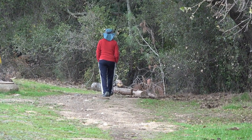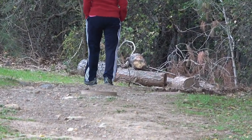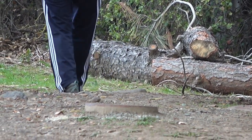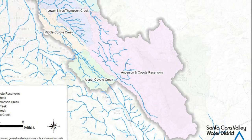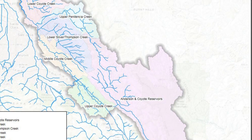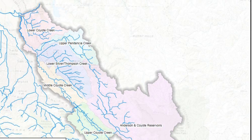We begin our journey at the trailhead near Anderson Lake Visitor Center. The trail is narrow, and within 100 feet, it leads us to Coyote Creek. This is the longest creek in Santa Clara County, flowing north for more than 60 miles through Coyote and Anderson Reservoirs, San Jose, Milpitas, and finally into San Francisco Bay.